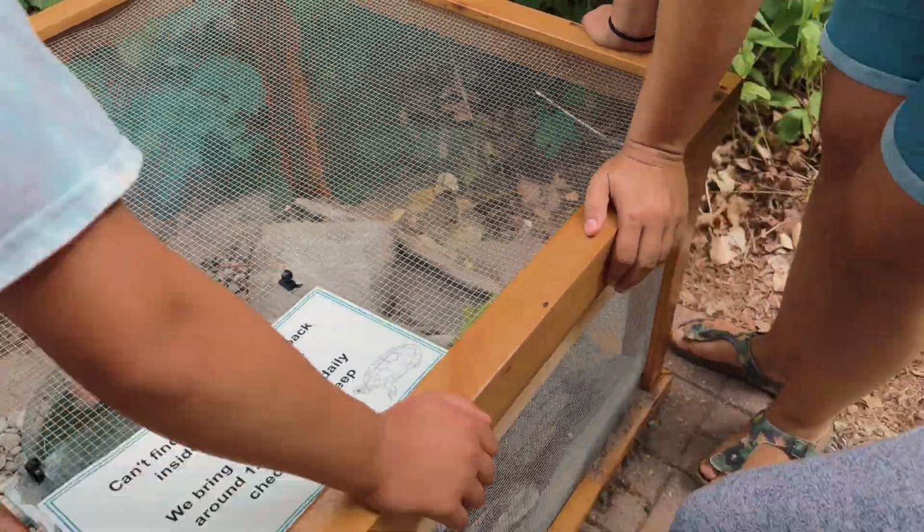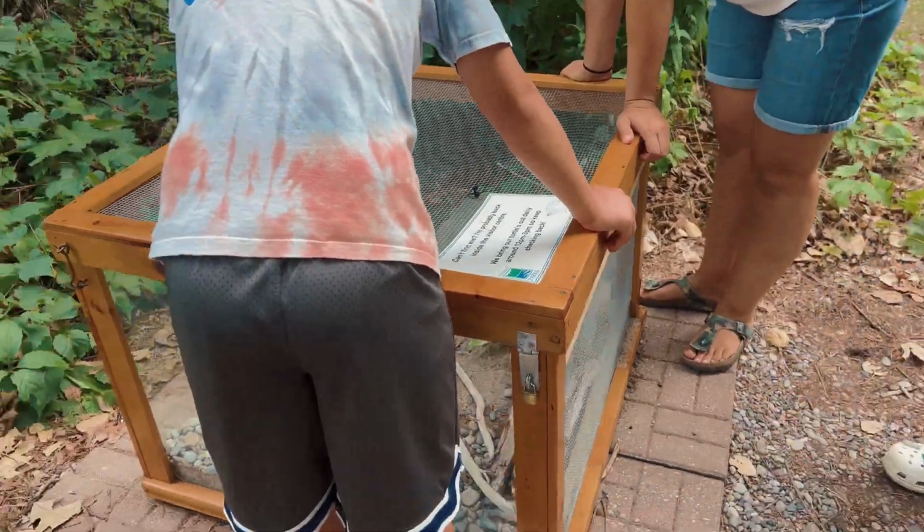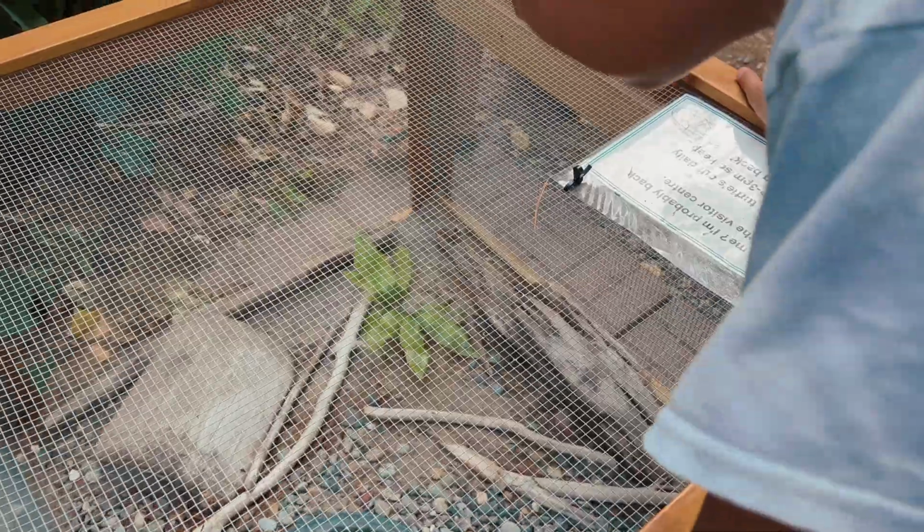Find me, I'm probably back inside the visitor center. The turtle. He's inside. It's open.